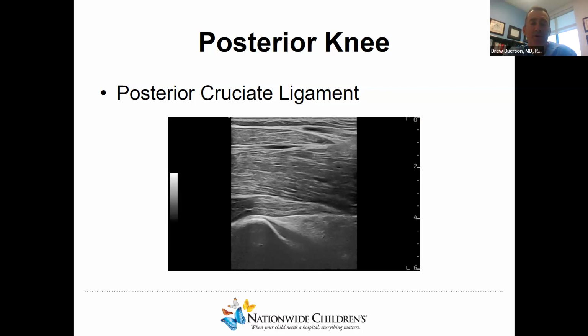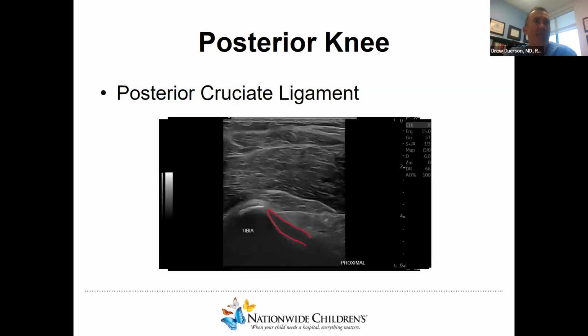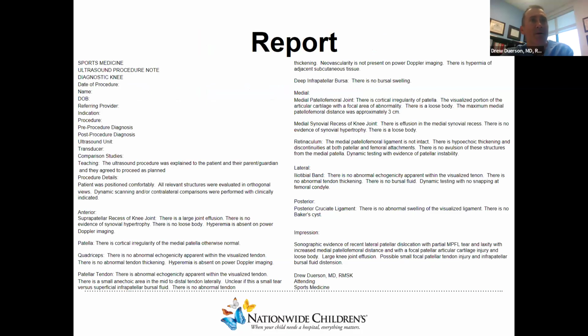And then no picture here, but also if I'm looking posterior, then I'll potentially look more posterior medially and try to look for a Baker cyst, as often we'll see that if there's a large knee effusion. And this, again, could be a potential space where a loose body could be hiding. Here's that PCL.